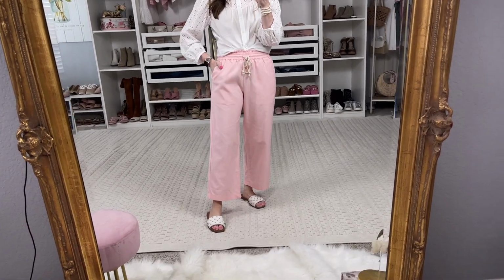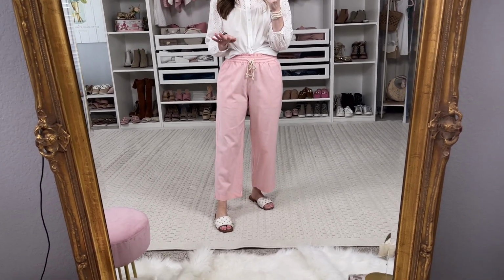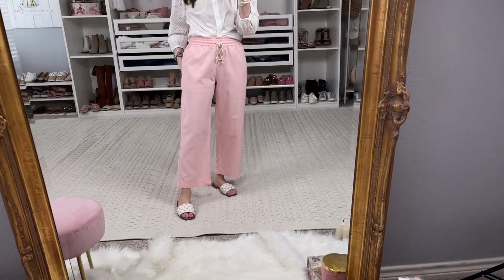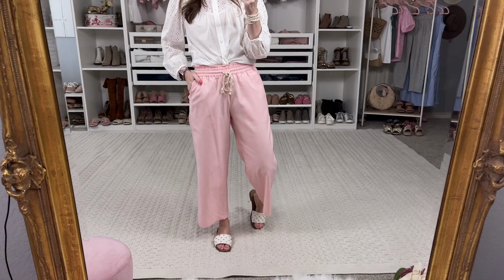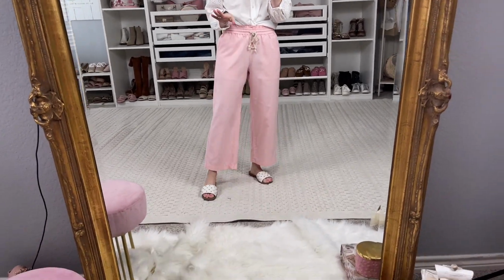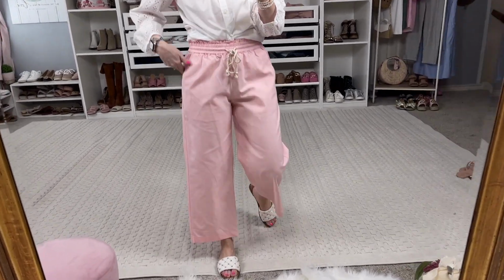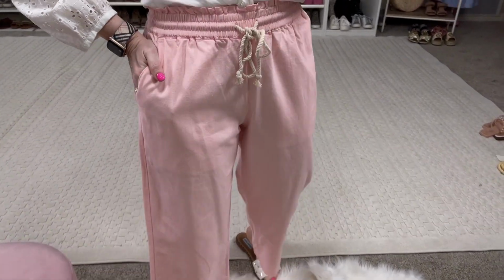Okay, super pumped about this one. I've been looking for a great pair of wide leg pants, and I'm 5'3" for height reference, so a lot of times it's just not happening for me because of length, and these are perfect. I'm in an extra small petite in these. I love the pink color. How adorable is this little blush pink color?